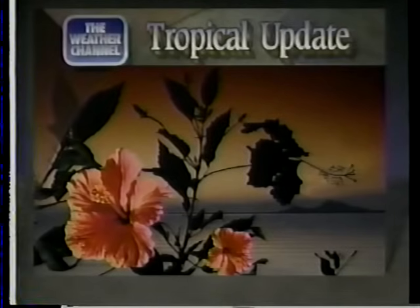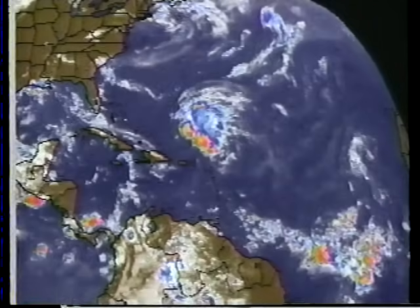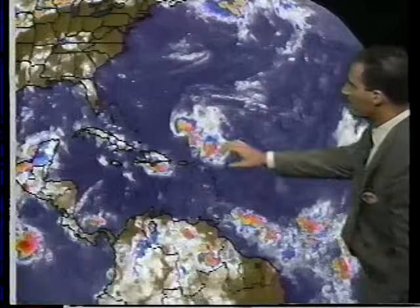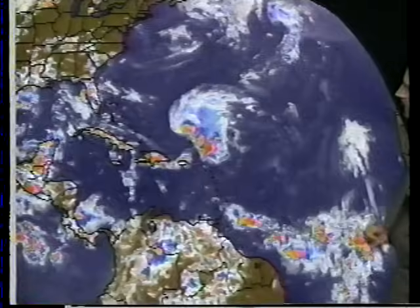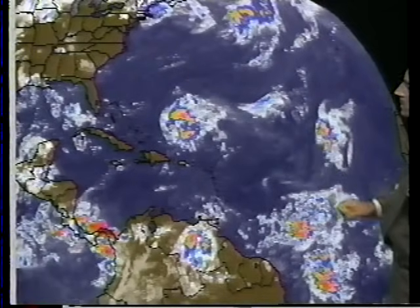All right, time for that tropical update. Let's go ahead and take a look at the big picture here. You can see what's been cooking in time. Of course, we're watching a couple of tropical systems. We've got Chantal, and we get this next tropical wave coming in toward the Windward Islands over the next couple of days. And we've been watching this wave work its way on off toward the west.